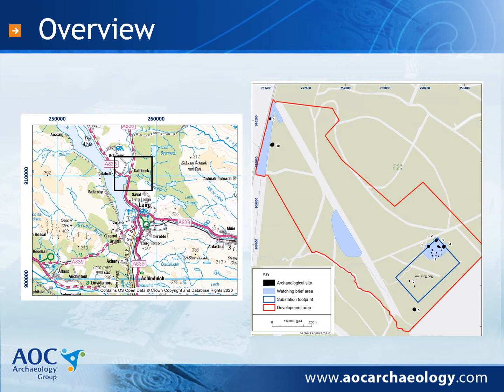It was a recently deforested site, pretty much due east of the Kinloch-Burvey turning, just north of Leg. And although the wider development area encompassed a very large area, the focus of the archaeological works was really limited to a relatively small portion of that site, as indicated on this map.